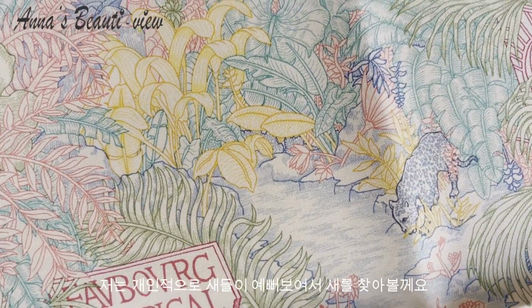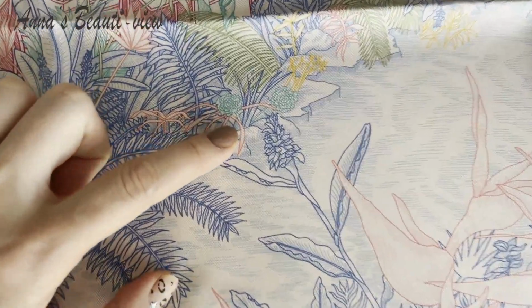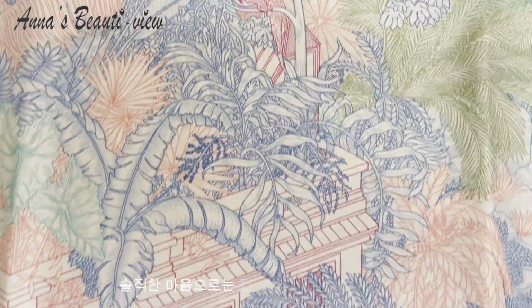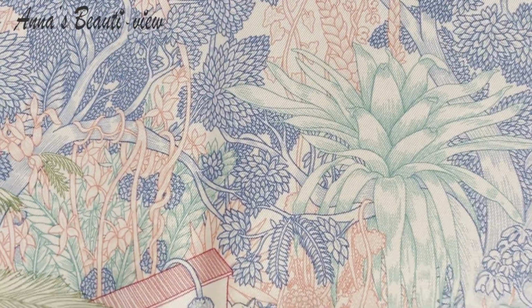If you could not find cheetahs and monkeys from the previous colorway, you can try to find deer. I think I will look for birds since I like birds. Let's try it together. Honestly, I think all these different colorways are looking great, but I will have to stop here, and I'm actually really happy with it.